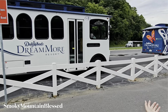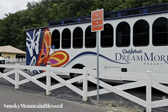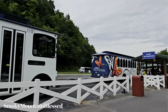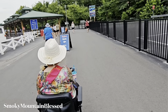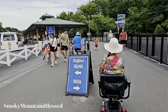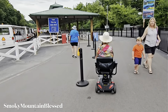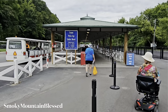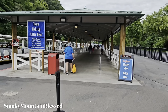Brings you right from the resort. This area is where you can get right on the Dreammore trolley. It takes you right to the hotels. And we're going to take the walk. The trams do have a scooter friendly thing.